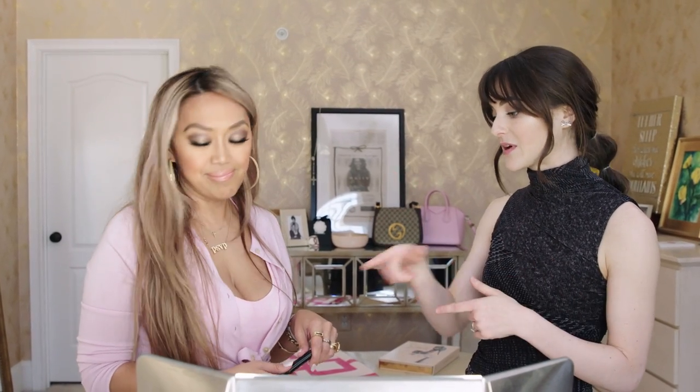People are always asking me, how do I get rid of my dark circles? And there really isn't much you can do. It's kind of genetic, and we're all tired, and we're all sleep deprived, but you just need this. It's really, really fast and easy.